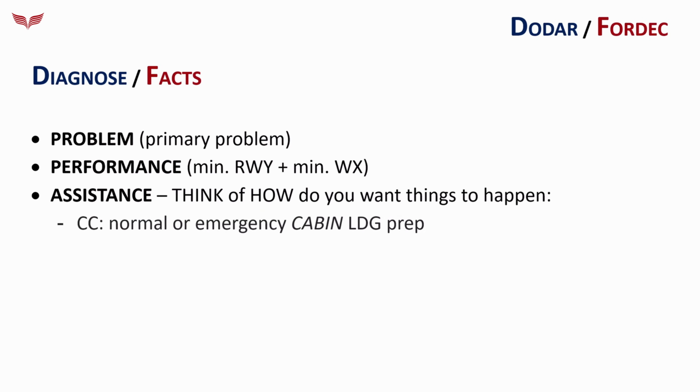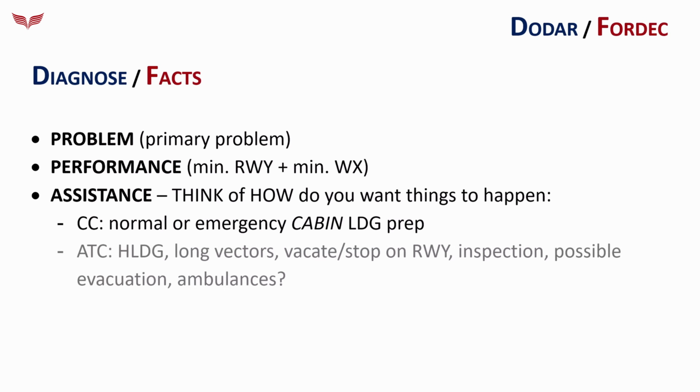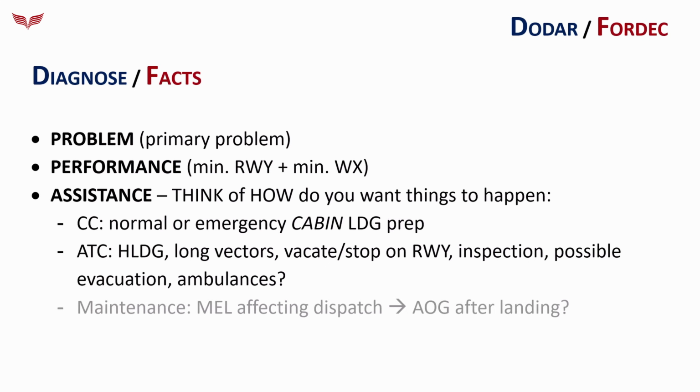Cabin crew. Normal or emergency cabin landing preparation. ATC. Long vectors, vacate or stop on the runway, taxi to the gate, possible emergency evacuation. Maintenance. Will you be AOG after landing?